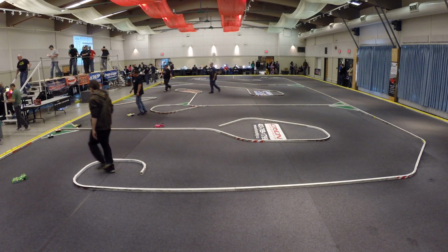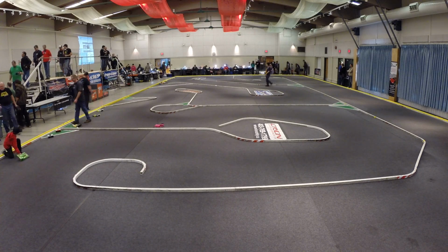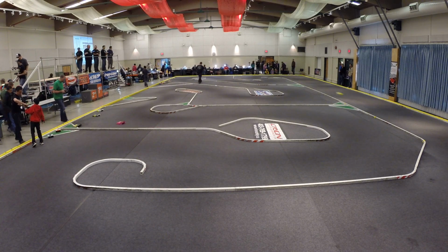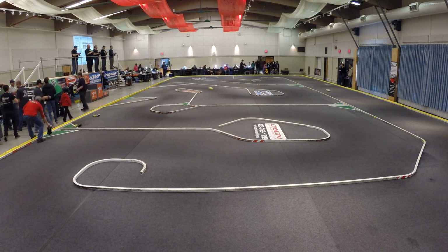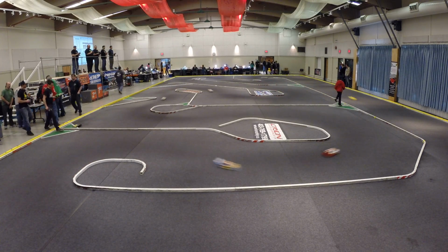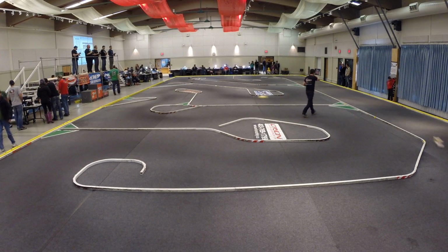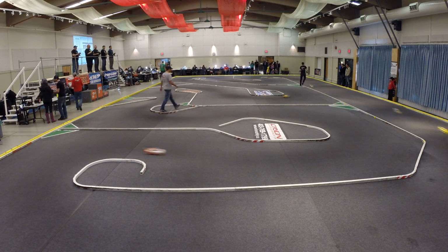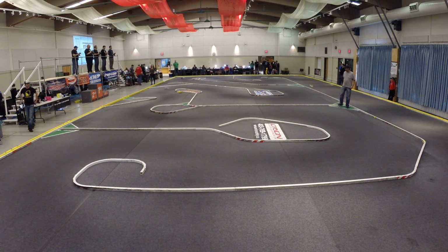Okay. Everyone off the track. Let's get the next race on the line. That's the Modified Touring C Main. 45 seconds left. Okay, I've got everyone checked. 30 seconds left. Except for Ian, he's just doing a quick voltage check. 15 seconds left.